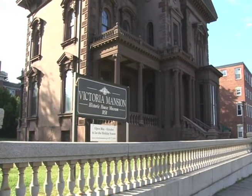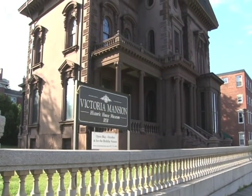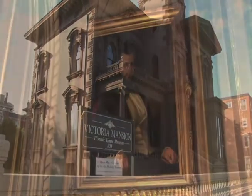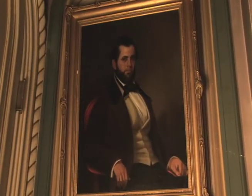Hi, my name is Julia Kirby, and I'm sitting here in Victoria Mansion's Grand Parlor. Today, the mansion stands as one of the most important historic house museums anywhere in the nation. It was built in 1858-1860 for a gentleman named Ruggles Sylvester Morse.